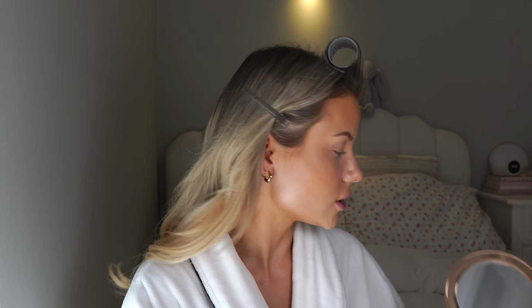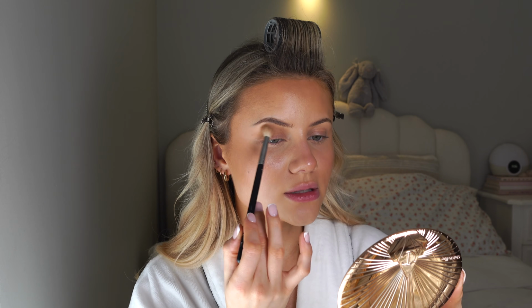Anyways, let's move on. For eyes, on an everyday basis, I don't really like doing much at all. I'm just gonna take my bronzer, my Charlotte Tilbury one, and a big fluffy blending brush. This one's the Morphe M441. I love the Morphe brushes, but I've had some of them for a concerning amount of time. I basically just fluff this all over my crease, concentrating it right here.